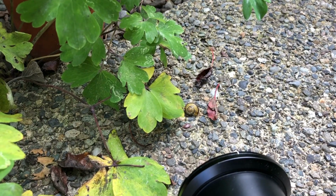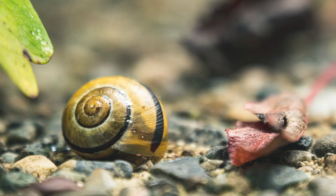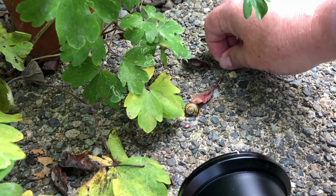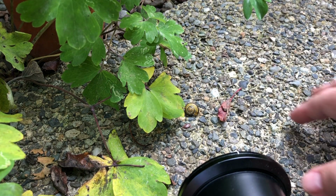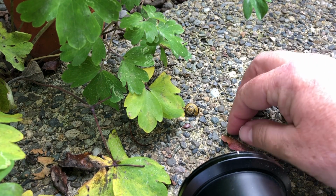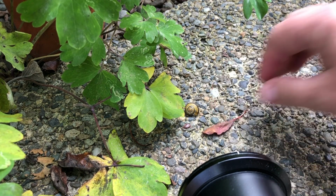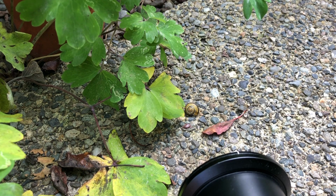If I want to play with rule of thirds a little bit, I can move this over, moving my focus point as well. So now it's on the left third. I'm going to move this one little leaf in the background too. Oops. See how hard it is to take pictures of non-moving objects? I'm going to bring this close and kind of use it as a foreground if I can. Like right there, yeah. There we go.